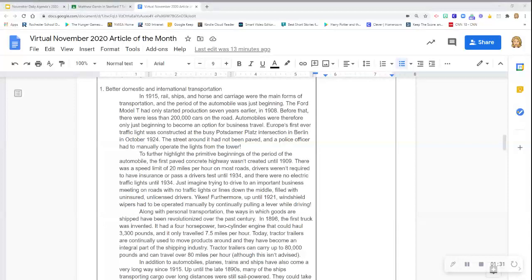Before that, there were less than 200,000 cars on the road. Automobiles were therefore only just beginning to become an option for business travel. Europe's first ever traffic light was constructed at the busy Potsdamer Platz intersection in Berlin in October of 1924. The street around it had not yet been paved, and a police officer had to manually operate the lights from the tower.